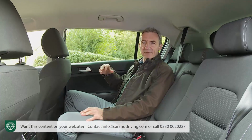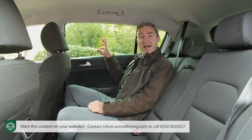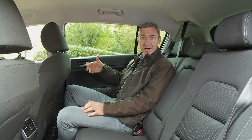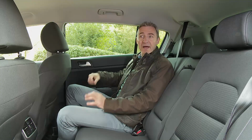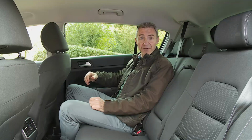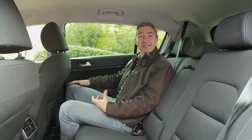Not so good is the rather claustrophobic feel created by the dark trim and these narrow side windows, also a problem with the previous generation version of this car. Kia has mitigated things a little this time around though, with the wheelbase increase that I alluded to earlier. A 30mm improvement that, well, it significantly enhances legroom by around 16mm.